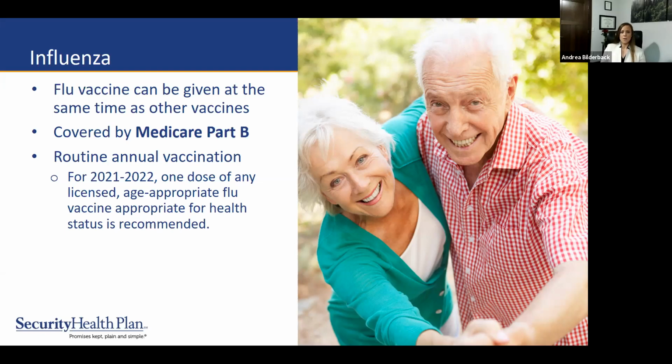Because there are so many different flu viruses and they're always changing, a new flu vaccine is made every year in order to protect against the flu viruses that are believed to be most likely to cause disease in the upcoming flu season. The flu vaccine can be given at the same time as other vaccines, including the COVID vaccine. The flu vaccine is covered by Medicare Part B, and for this flu season, any one dose of a licensed age-appropriate flu vaccine is recommended.